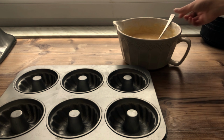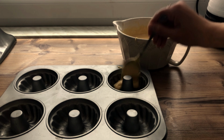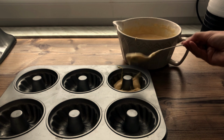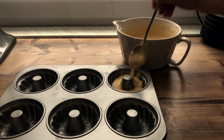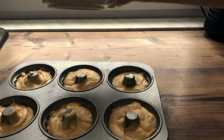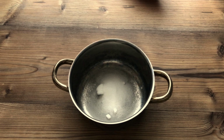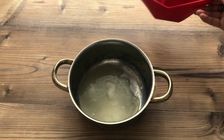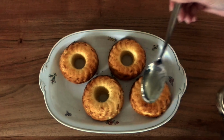After combining everything in the mixing bowl, all that's left is to pour it into the greased pan. While the cakes were baking in the oven, I prepared a quick lemon syrup. I just drizzled it all over the still hot cakes.